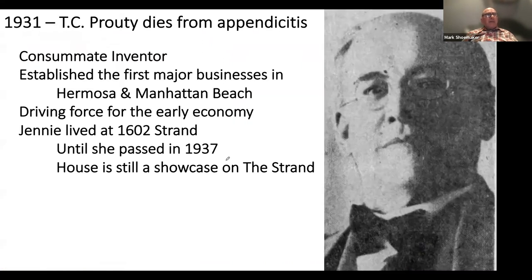So in 1931, T.C. Prouty died from an appendicitis. He was a consummate inventor. He established the first major businesses in Hermosa and Manhattan Beach, which were driving forces for the early economy. His wife, Jenny, lived at 1602 The Strand until she passed in 1937. And now, as you saw, the house is still a showcase on The Strand.